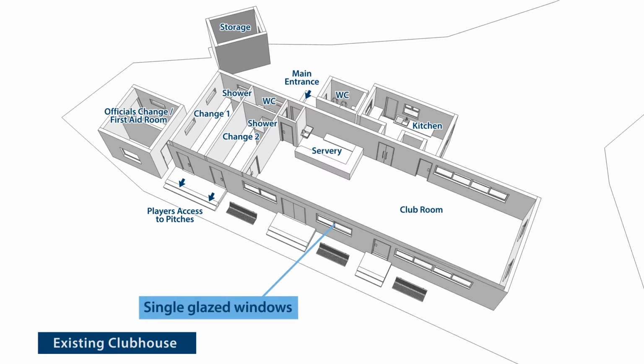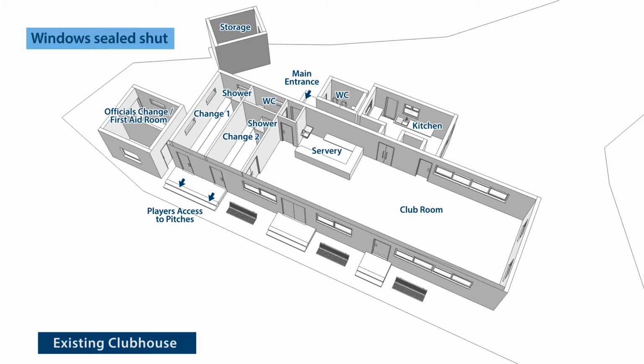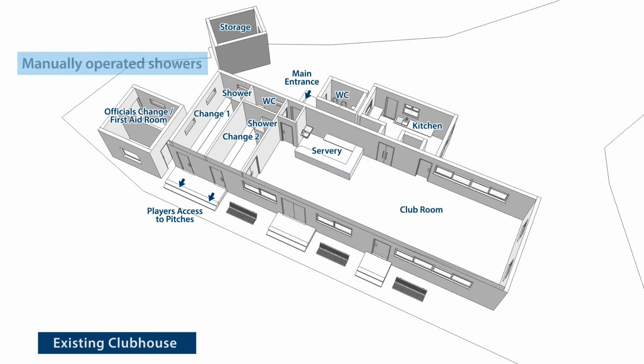Single glazed windows make the space drafty and cold. Electric wall heaters are the only form of heating within the building. This type of heating uses a lot of energy to heat the spaces, and the monthly bills during the winter are therefore high. The windows have been sealed shut over time with layers of paint, so there is no free-flowing air in the changing rooms. Moisture from the showers is unable to escape, and the damp atmosphere has caused mould to form around the windows. The showers have manually operated controls and are sometimes left on, wasting energy and water.